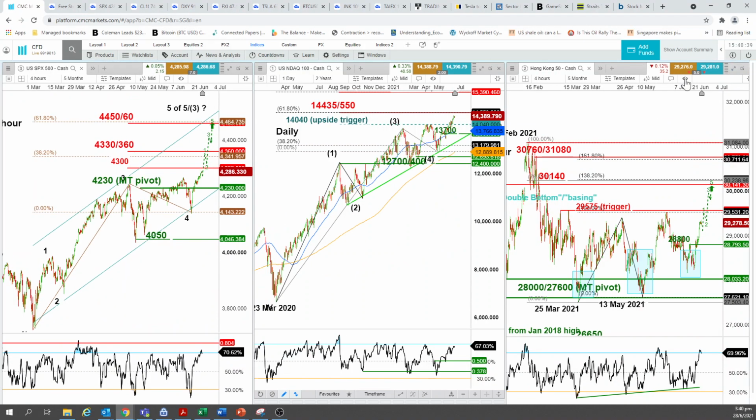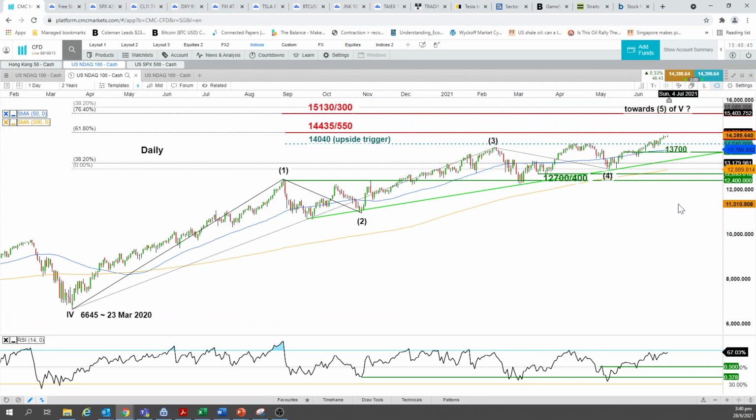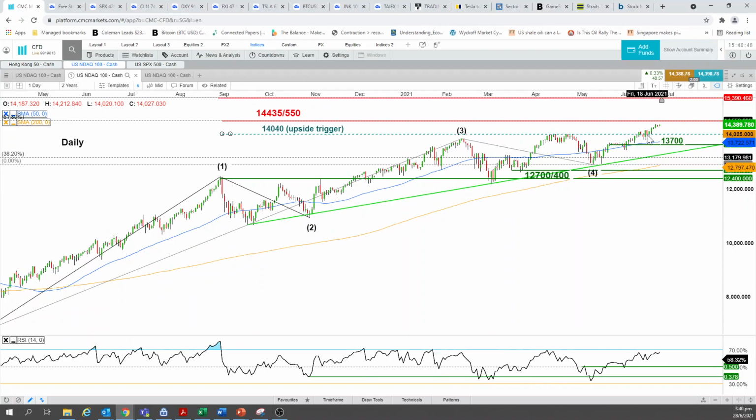All right, now moving on to the Nasdaq 100, which is the strongest outperformer in the last 4 weeks on average. So still recall that we have upside trigger level at 14,040, which is my quarterly outlook important level to watch in Q2. So that's why we need to have a weekly close above.